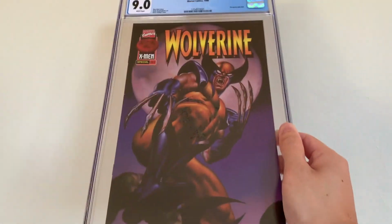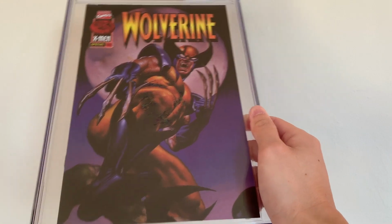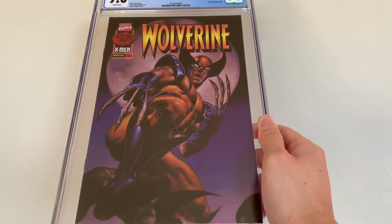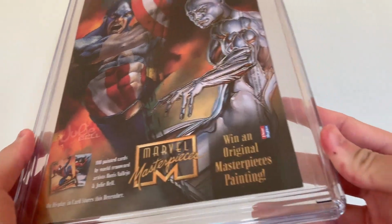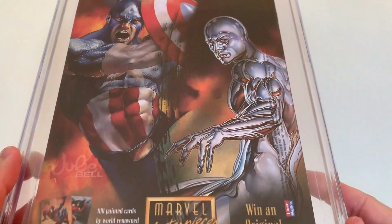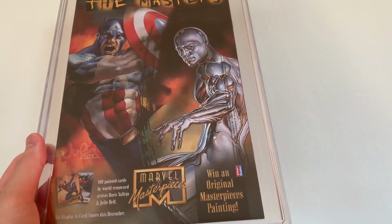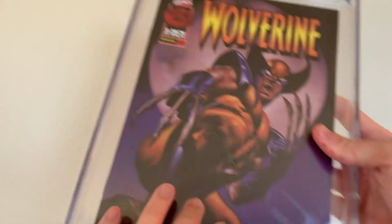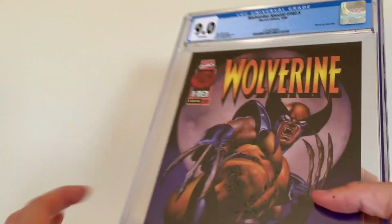But anyway, part of the reason why I love this is I just love his art style. Wolverine is a plus, and like I said, his wife is Julie Bell, who is also another famous Marvel painter, and her pinup work is on the back, promoting some Marvel cards that they worked on together. I would love to have this signed by Boris and Julie someday. Boris on the front and Julie on the back. Yeah, that would be the dream.